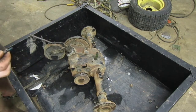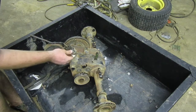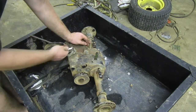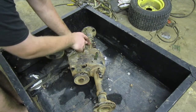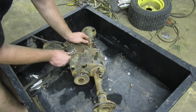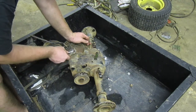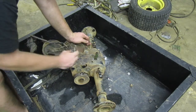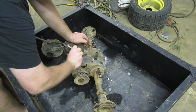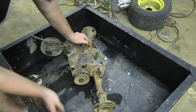It's got blue Loctite on it. The one that we pulled out when we took the 110 apart, I don't remember it having, well, we took that transmission apart and ended up putting it in the 110. I don't remember those having Loctite on them. They might have. How much fun is this going to be to get off here?